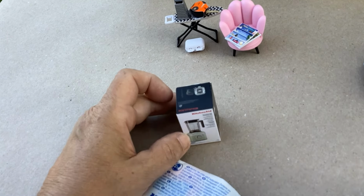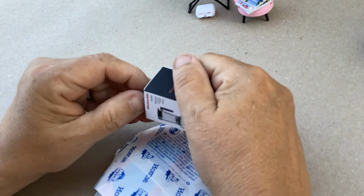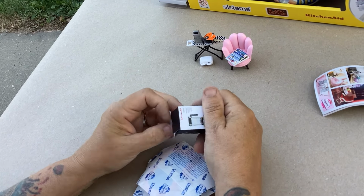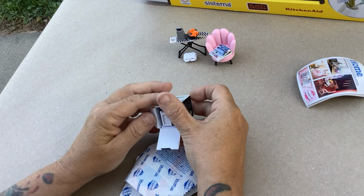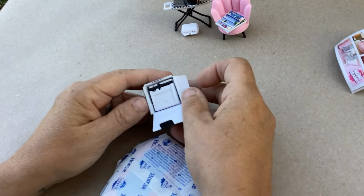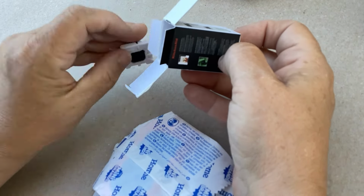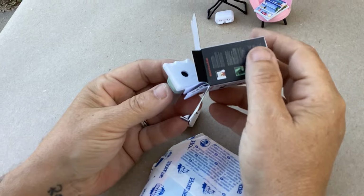And my first appliance, yay! Check this out. It's a little blender. I'm just going to open it. This is not like typical mini brand items. It's not an empty box. Inside, it looks just like styrofoam. It's not styrofoam, but it looks like styrofoam. It's made out of plastic.